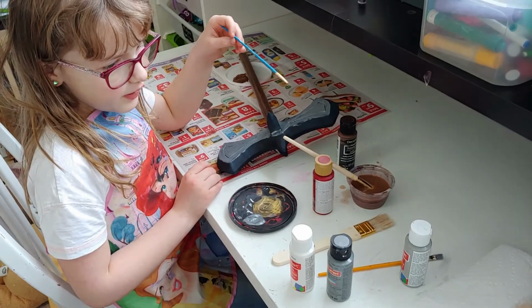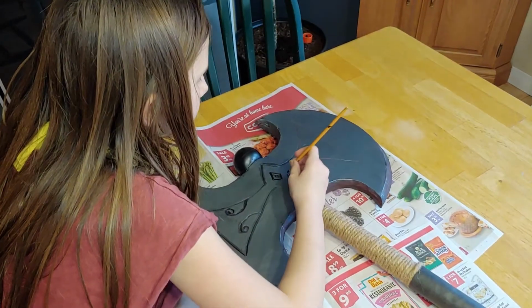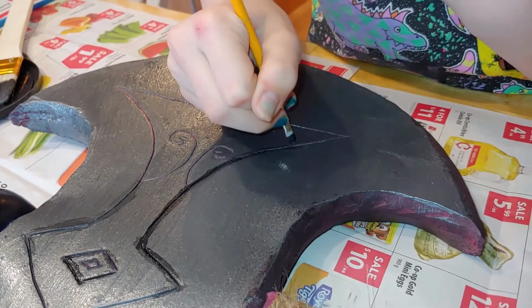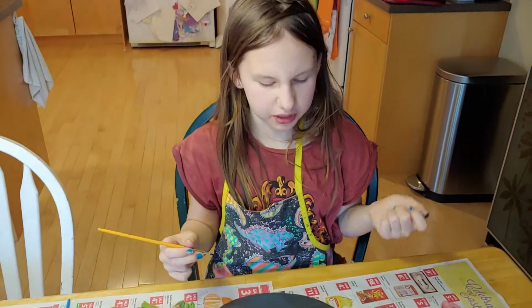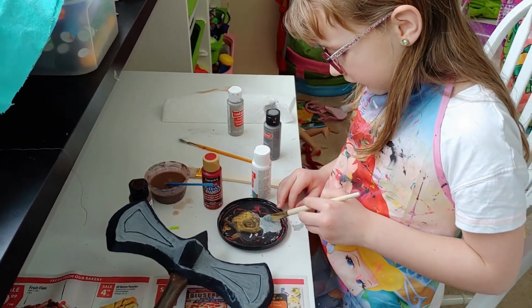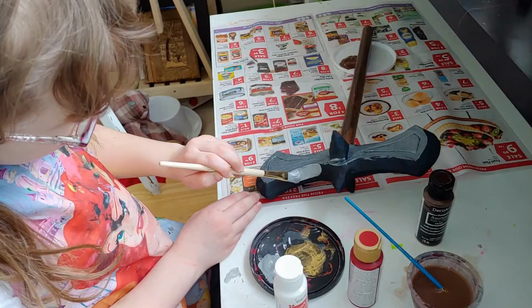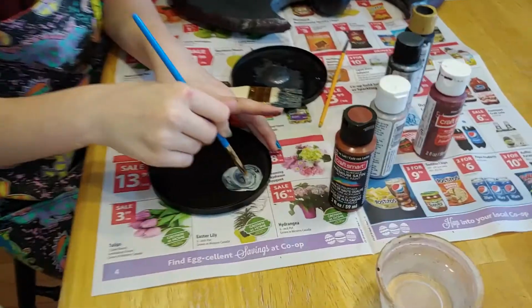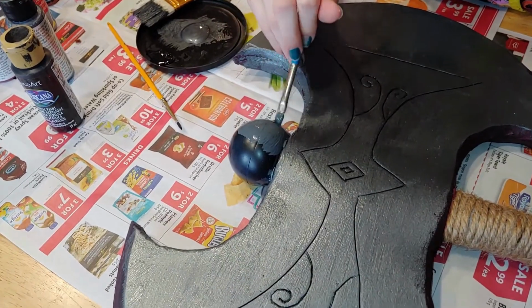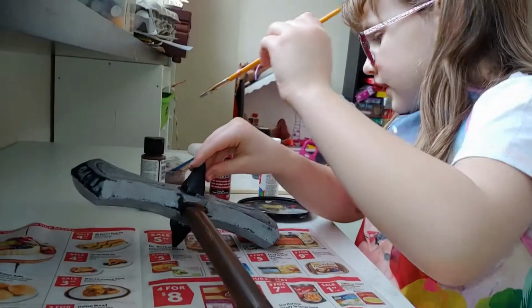I'm gonna mix some white with tin to make a lighter metallic shade for right here. I decided to paint the inside of the cuts black, just so you can see it a lot better. I'm not getting the metallic color that I like. Fortunately, I've done a lot of painting, so I know how to mix the colors to get what I want. It's right here. Starting the other side. I'm gonna mix some more paint.